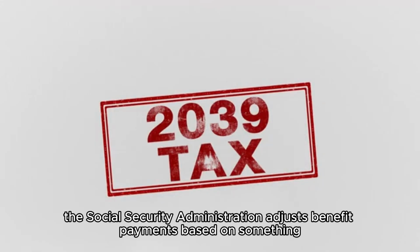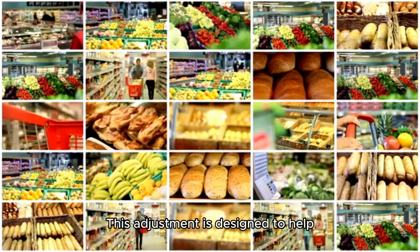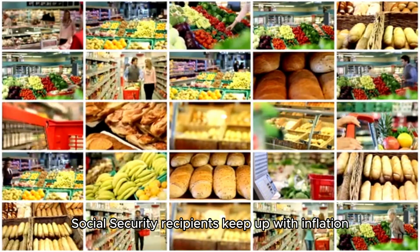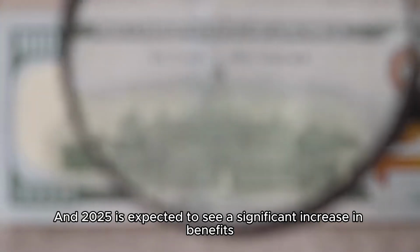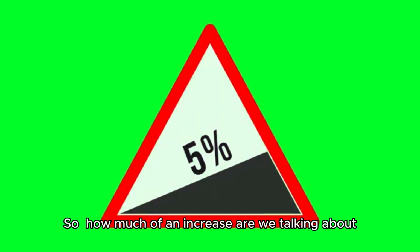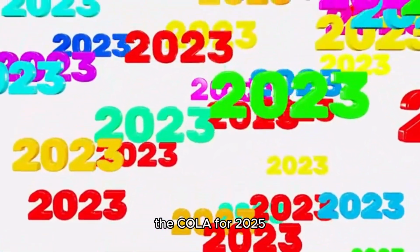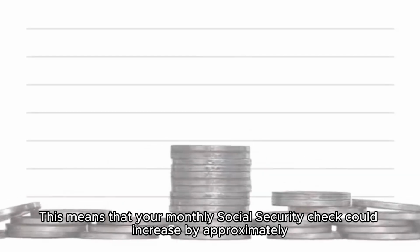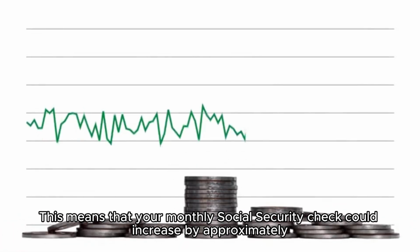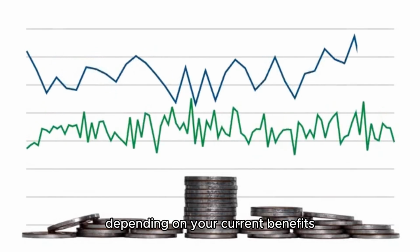Every year, the Social Security Administration adjusts benefit payments based on something called the Cost of Living Adjustment, or COLA. This adjustment is designed to help Social Security recipients keep up with inflation, and 2025 is expected to see a significant increase in benefits. So, how much of an increase are we talking about? While exact numbers can vary, the COLA for 2025 is expected to be around 60%. This means that your monthly Social Security check could increase by approximately $1,000 to $100,000 depending on your current benefits.